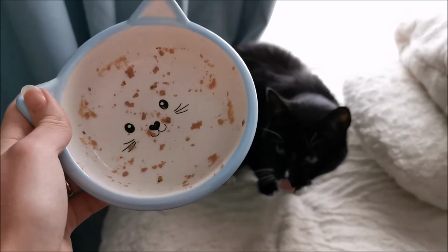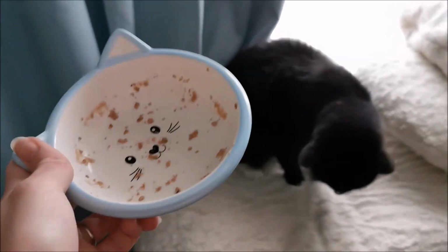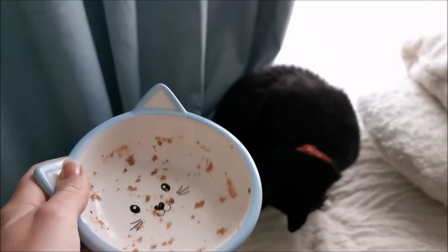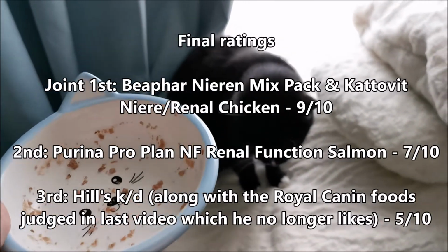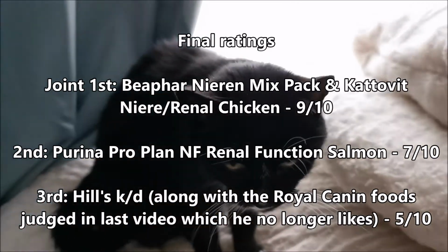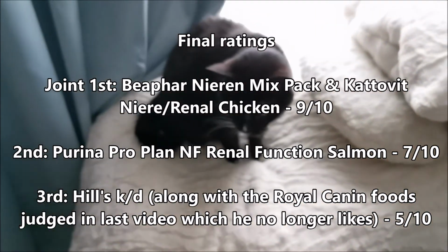So above all, I would recommend, if you've got a kidney food that's being rejected, simply try this. Warm it, mash it, dilute it, and make it into a thick soup. This method has never failed for me and Taro. Oh, you got some on your face. So hopefully that has helped.